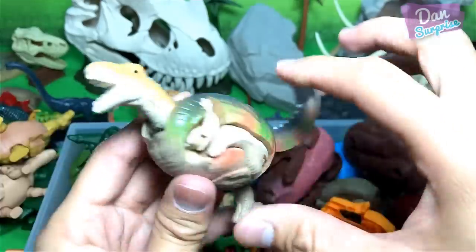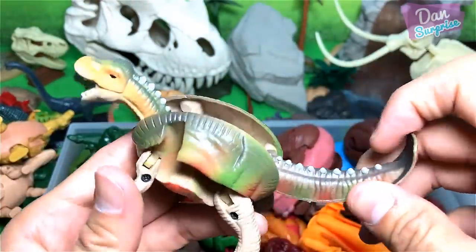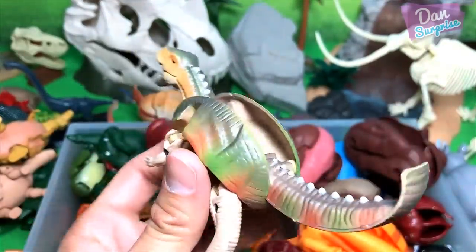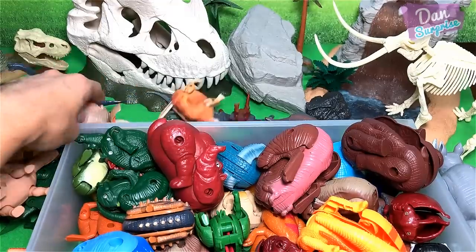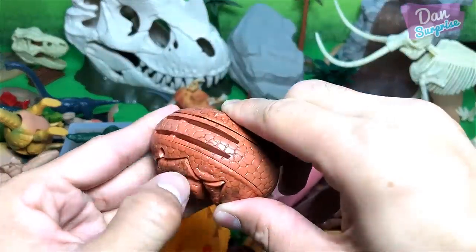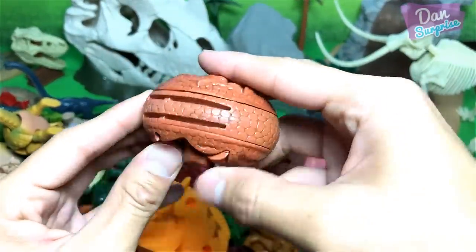Okay, for this, I think this could be like a carnivore with some spikes. It could be an Acrocanthosaurus, it could be an Allosaurus, but I'm not too sure. You guys can let me know down below. I'm gonna choose another one, which is this. This could be a tricky one.